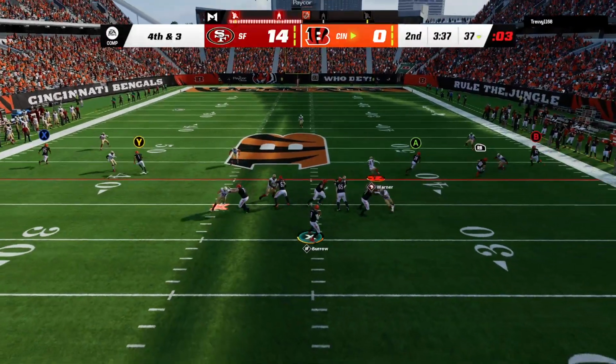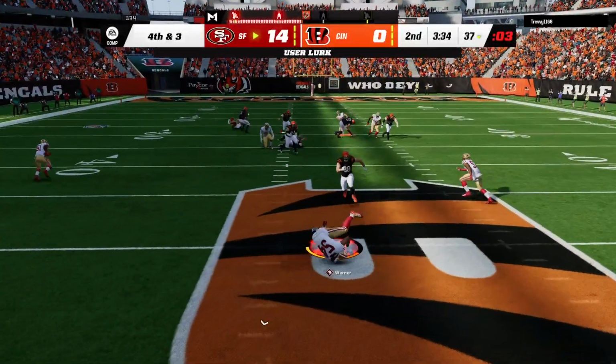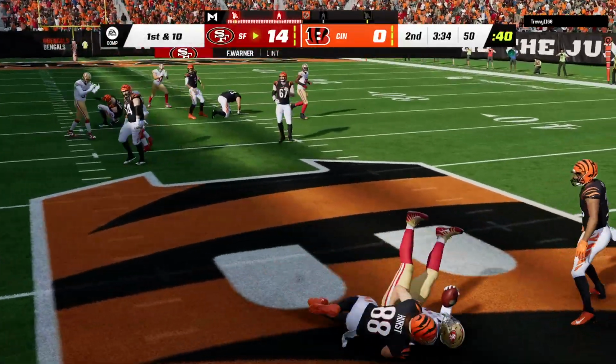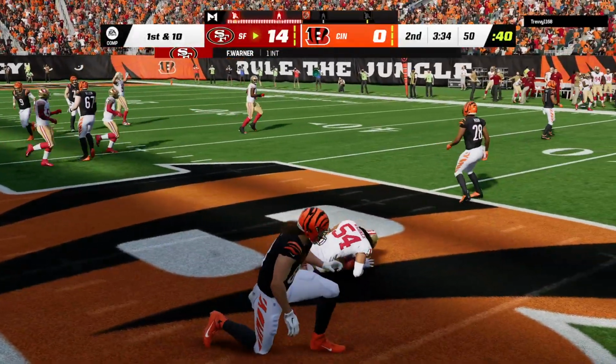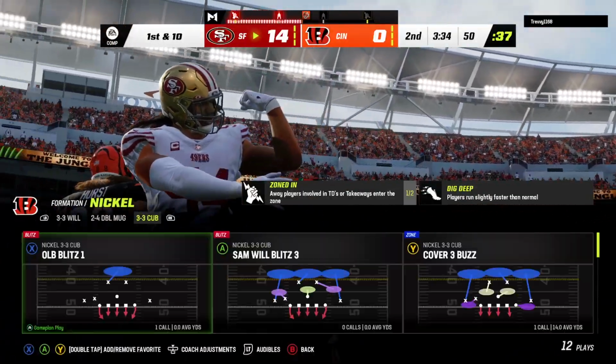4th down. Here's Joe Burrow. He rifles one that's intercepted. Picked off by Fred Warner. And the 49ers are going to have the short field here as they'll take over right at the 50.